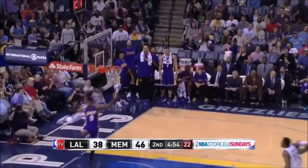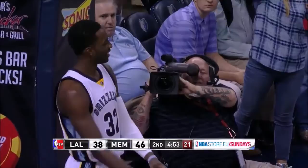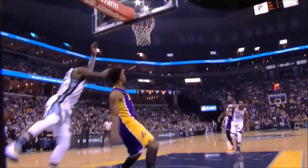And Nick Young, blocked by Jeff Green! A bump-down block by Jeff Green after Swaggy P had visions of a throwdown. Hustle on the defensive side with Jeff Green said, I got speed and athleticism, and he shows.